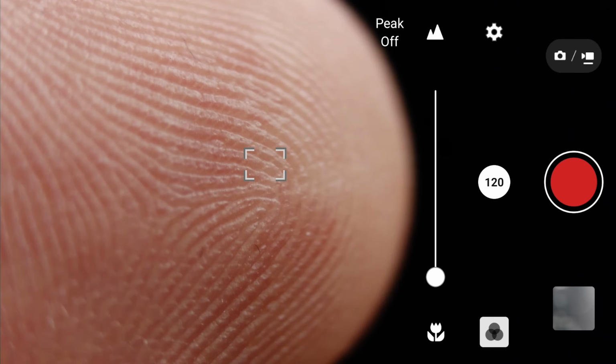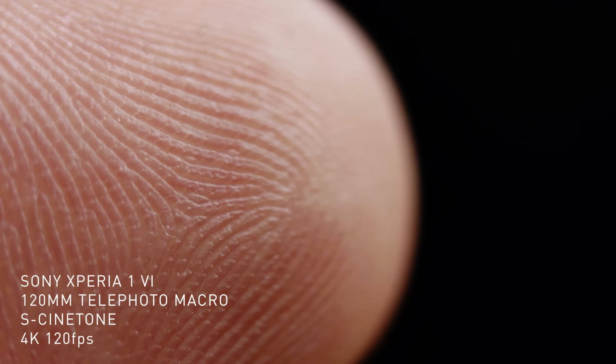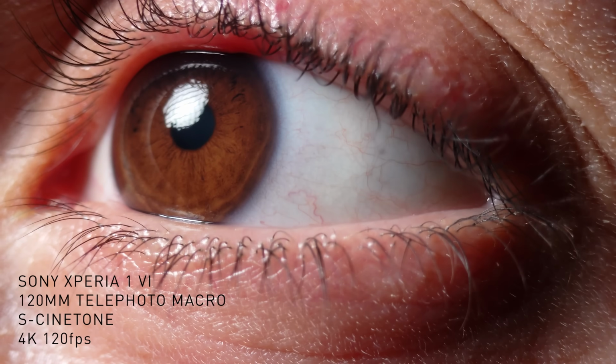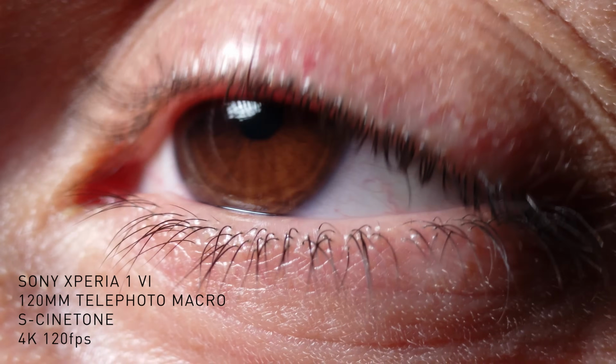Check this out, mate. This is the Xperia 1 Mark VI, and that is my finger at 4 centimeters away from a 120mm lens shooting 4K 120. Things are getting a little bit mad up in here, mate. The fact that we can now shoot macro shots at 120mm on an 85 to 170mm lens on a smartphone, in 4K 120, mate, what are we doing? Filmmaking's getting a little bit crazy, mate.